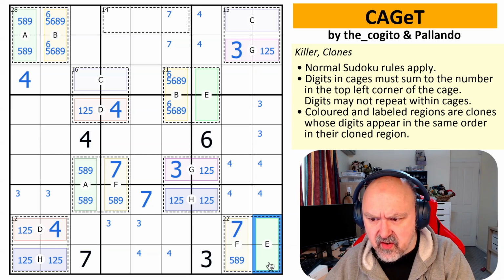1, 5, 7, 9, 1, 6, 7, 8. I can't put a 6 in here, but there has to be a 6. Oh, no, there's a 6 in B. So I can't put a 6 in E, and I can't put a 6 in here. So there's no 6 in this cage.